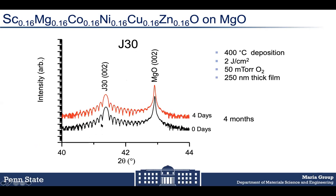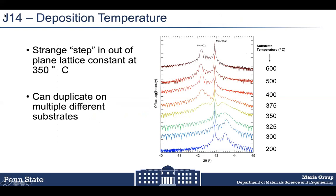And we get beautiful materials that stay coherent to the substrate to surprising thicknesses. And this is one example of how these materials behave differently than their low configurational energy counterparts. There's a resistance to defect formation on many fronts. If we take our parent compound J14, and again make epitaxial materials on magnesium oxide substrate, and just look at deposition temperature, what you can see here in the right panel is a series of X-ray diffraction patterns, where we do nothing besides change the deposition temperature from about 200 to 600 degrees. And what you can see is that at around 350 or thereabouts, there is a transition of the out-of-plane lattice constant that amounts to about a 4% change.